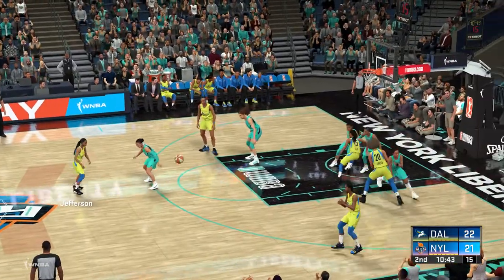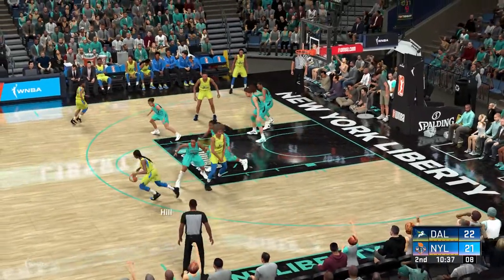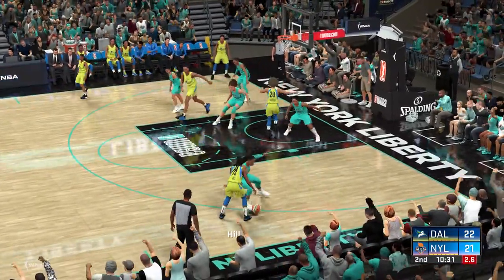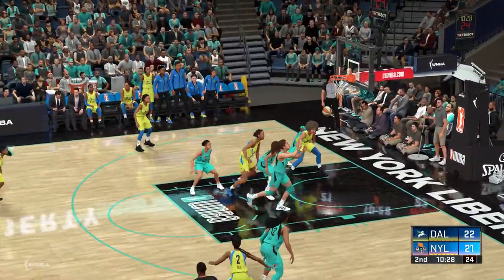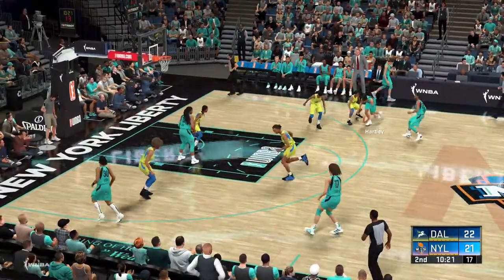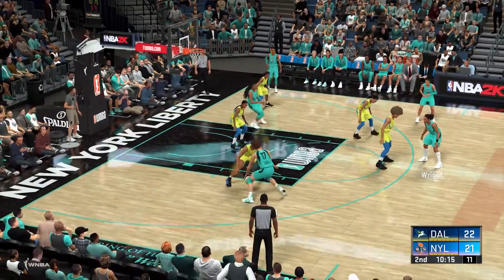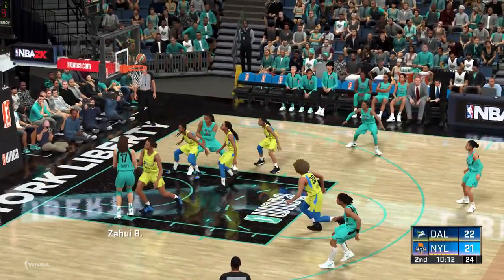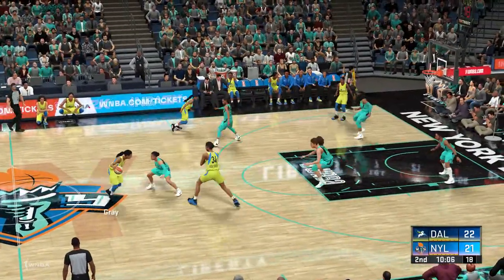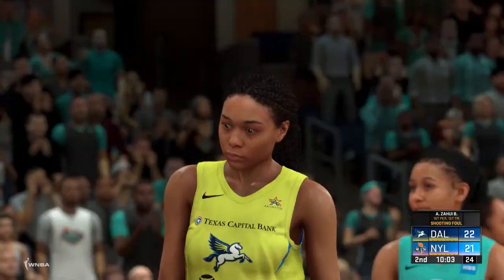Now here's Jefferson. Pass to Hill. Shot clock at six. Jacks up a three. The Wings with another miss. New York trailing here. Now Hartley, right outside. Zahui B. And unable there to get the go-ahead bucket. Now here's Gray. She's guarded by Hartley. And it's going to be two free throws. Drew contact on the shot.